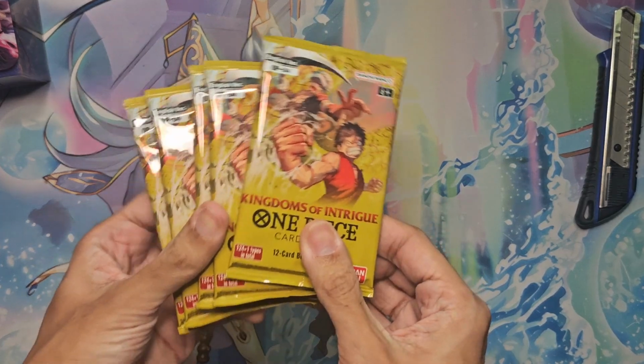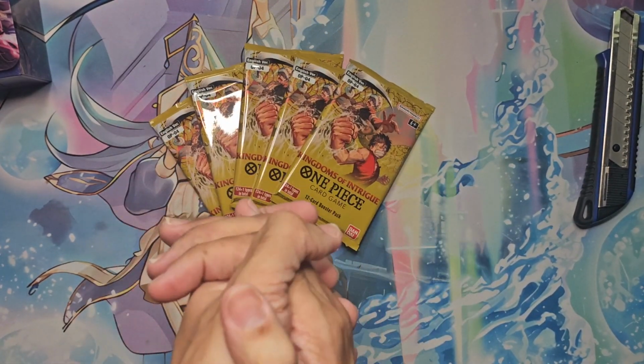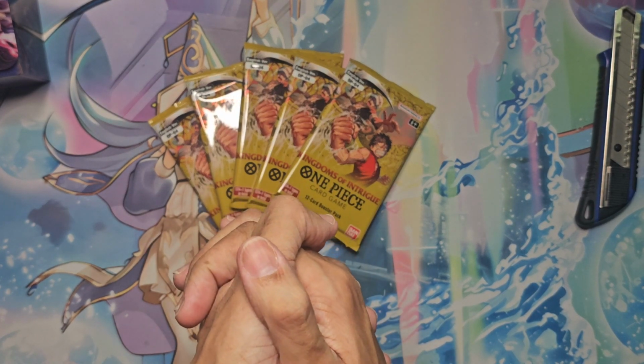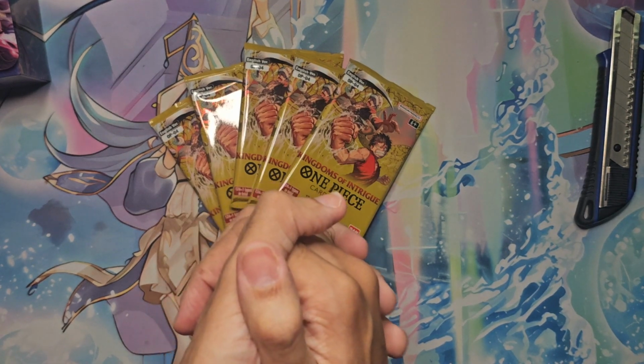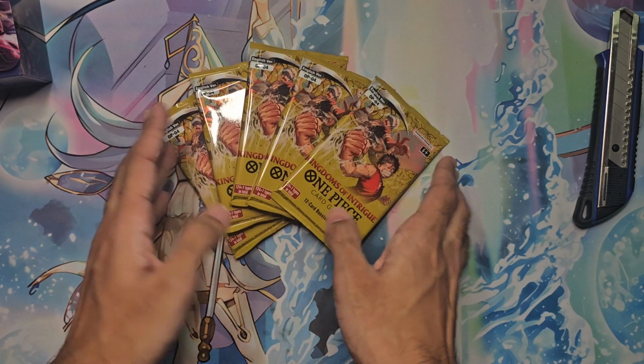Can we actually pull a manga rare in such a simple set, the gift box collection? We opened one box of Kingdoms of Intrigue. I believe we opened one English and one Japanese. I don't remember if I did open a Japanese one yet. I'd have to check, but I did definitely open an English one. So let's see if we can pull a manga rare from this.